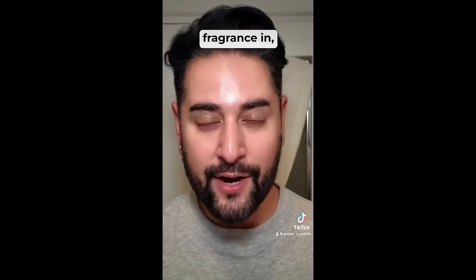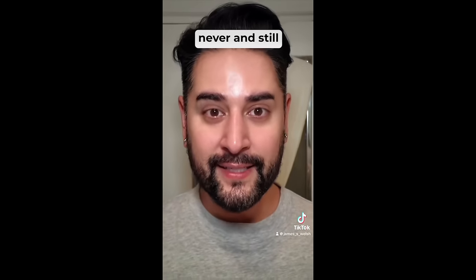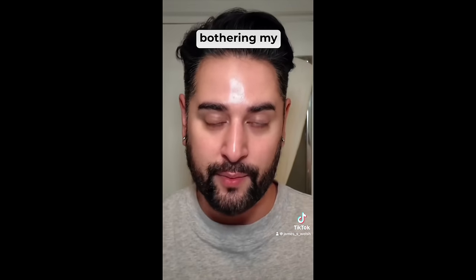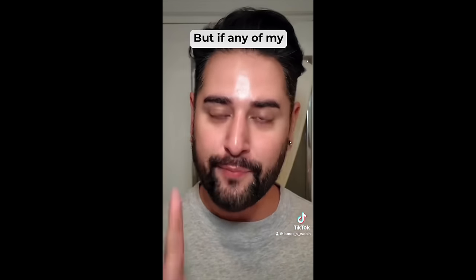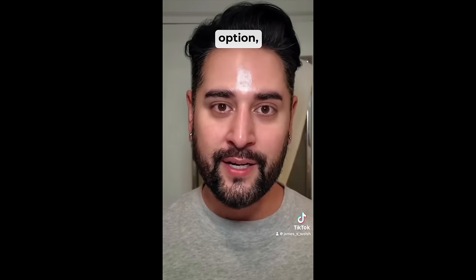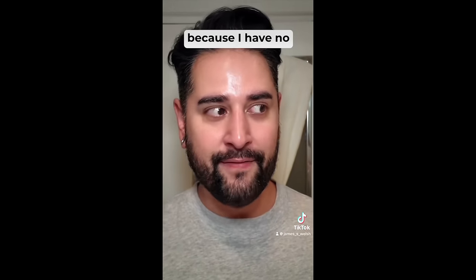Yes, this has some fragrance in, but my skin has never and still doesn't react to fragrance. It could be this unique mixture of fragrance that was bothering my rosacea. But if any of my science friends can help me explain this or let me know if that's even an option, I would love to know what you think, because I have no idea.